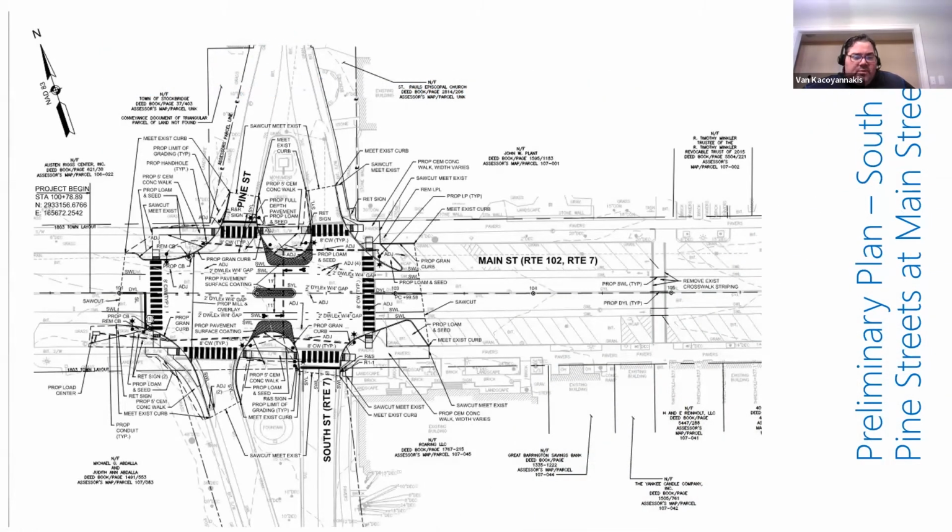So here's the preliminary plan. There's a bump out here on this corner, the northwest corner. So the crosswalk that's proposed is shorter than crossing the entire length of Main Street. We bumped out the southwest corner as well, providing new ramps at these locations. The crosswalks going across South Street and Pine Street will remain in the same locations, but the pedestrian curb ramps will be updated to the latest ADA standards.